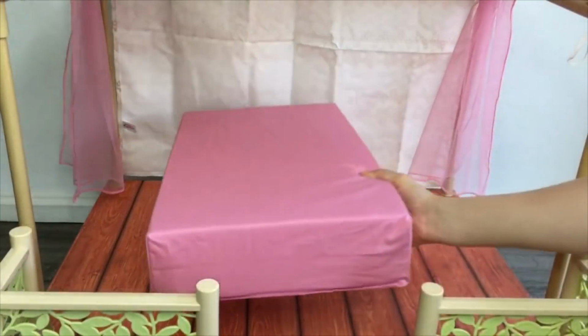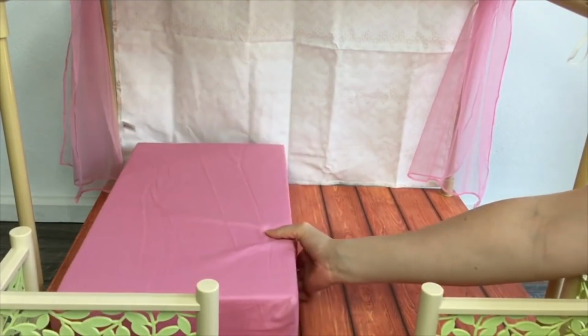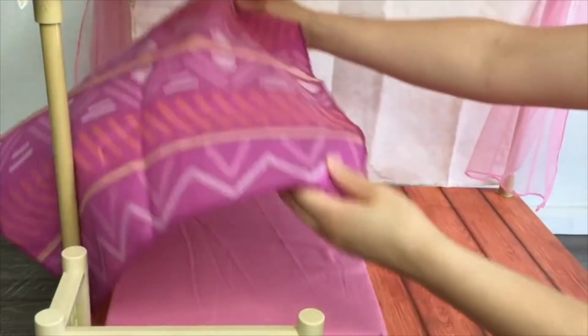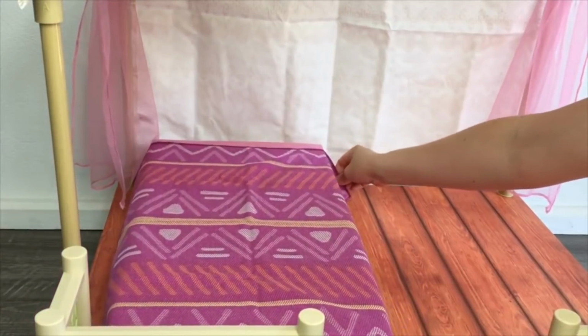The first item we have here is the mattress. It's a lovely light pink color to match a lot of the accessories a part of the set. It is quite large, so we're just going to be placing it towards the side of the tent. And the next item we have here is the blanket. It's a purple and pink color. It has a lovely design on the front and it's a very thin material.